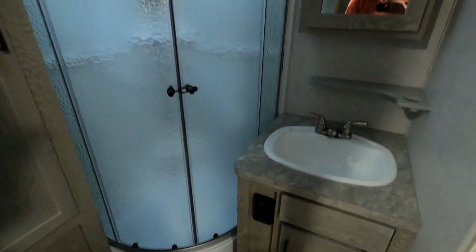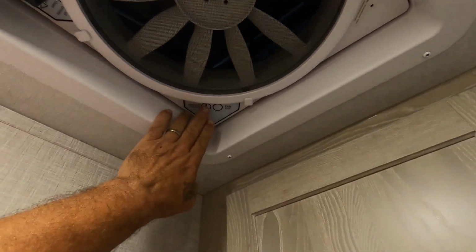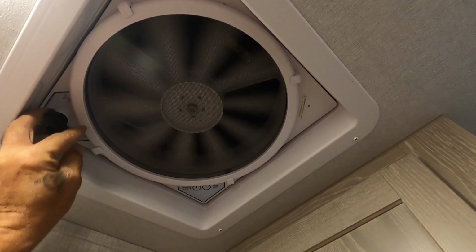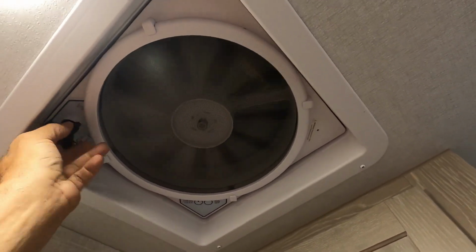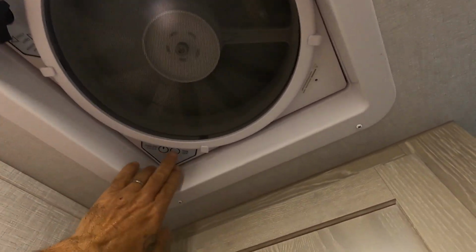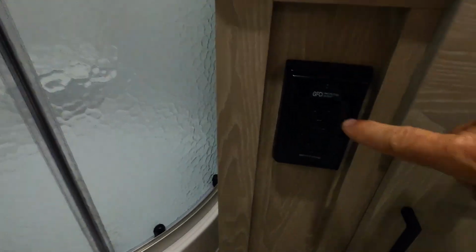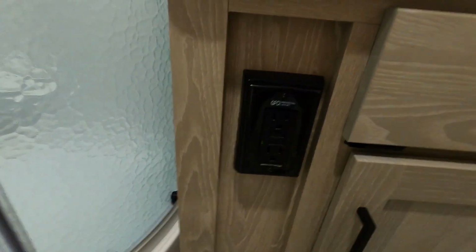I want to mention a couple things in here. Here's your lighting. You have a hand crank open power exhaust vent here. Make sure when you travel that you have this snap back. This is also where your 110 with GFCI resets at.